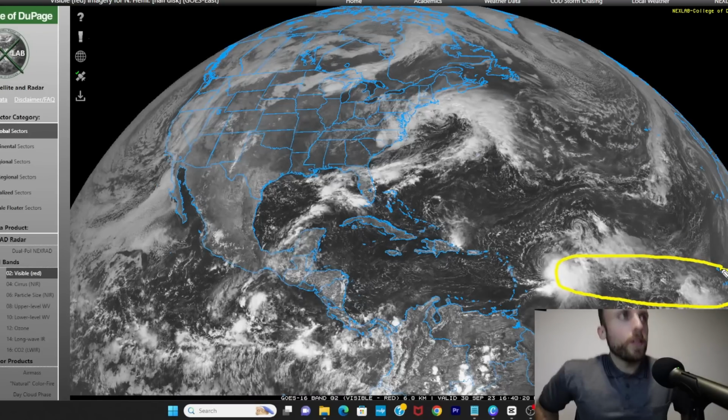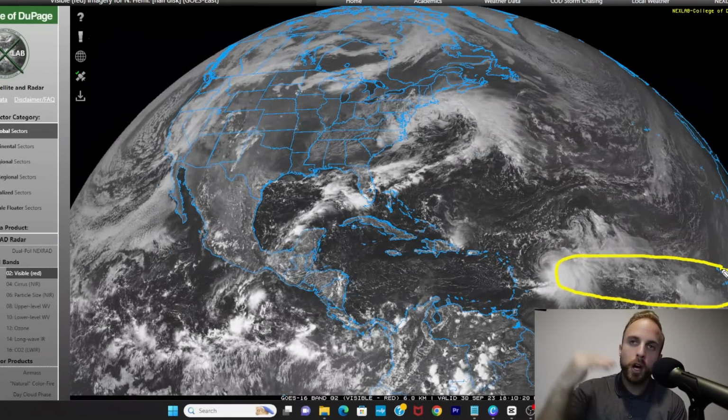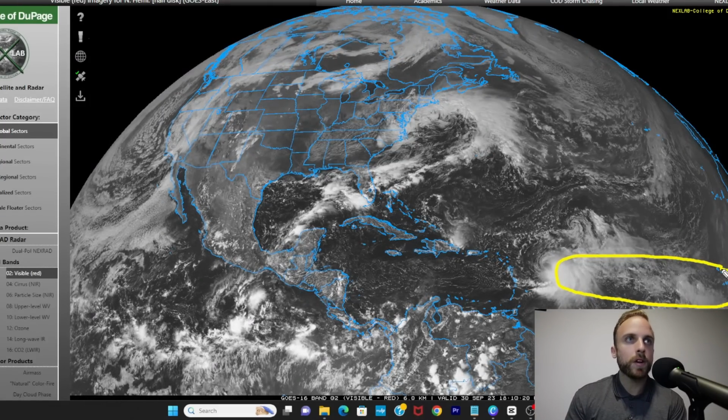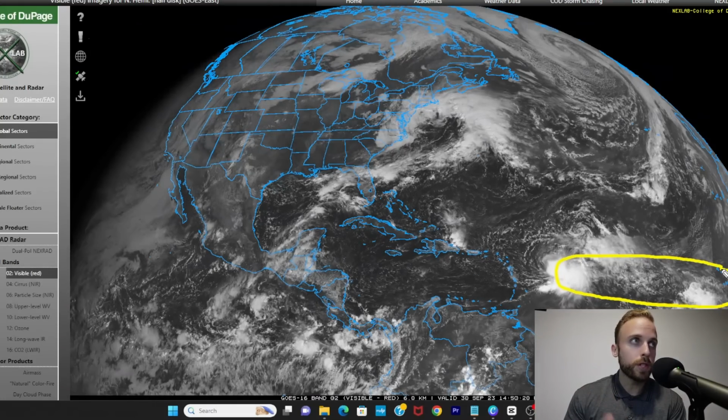It's proven, looking back on historical data, that any system that tries to form below that line has a much greater chance of working its way directly into the Caribbean and becoming a threat for everybody in the Caribbean Sea and eventually down the road for the Yucatan Peninsula, for the Gulf Coast, Southeast United States.